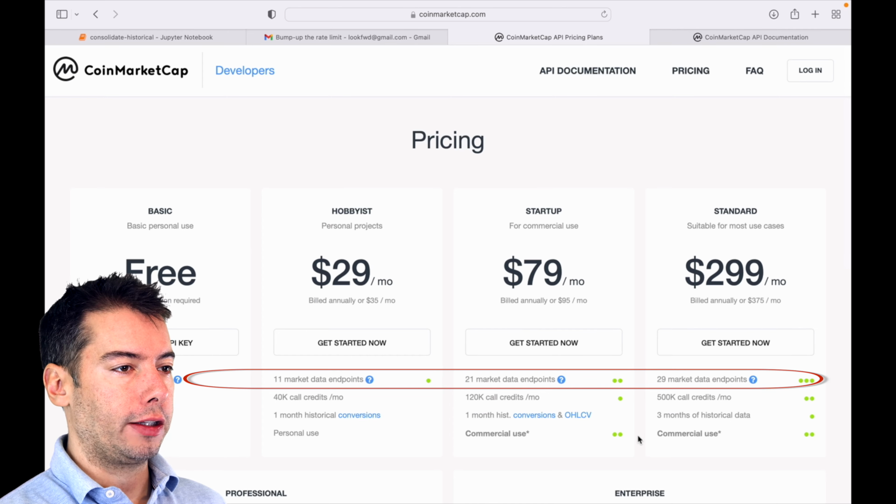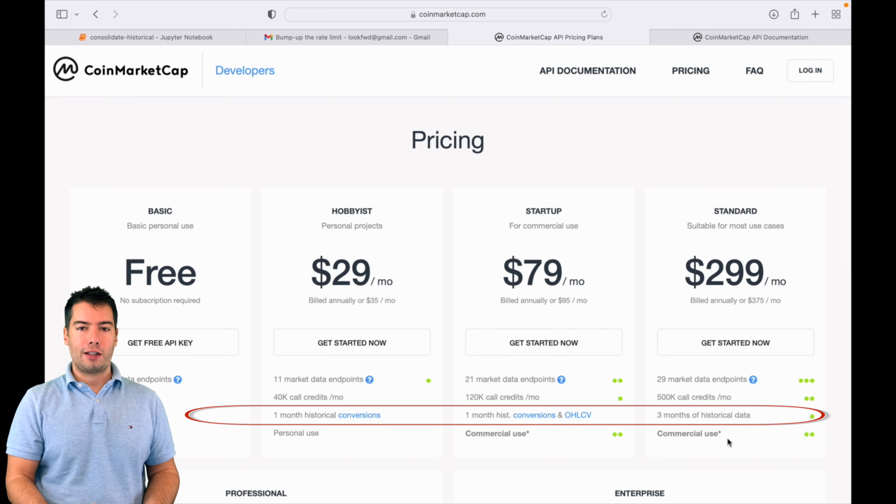But also you can see that you can get more endpoints, and this is kind of important. Some of the endpoints are used by, I guess, many people like startups and the free plan, but there are other endpoints used in the standard plan and above that I'm sure very few people actually use, and I will show you why. There's also the benefit of getting more historical data as you go up the plans, which is good.